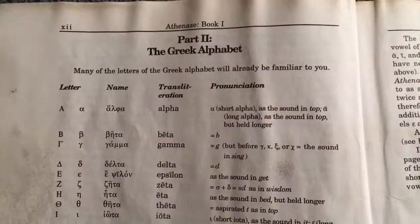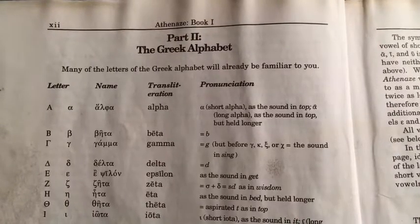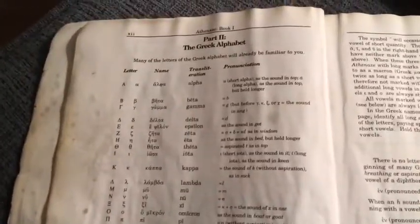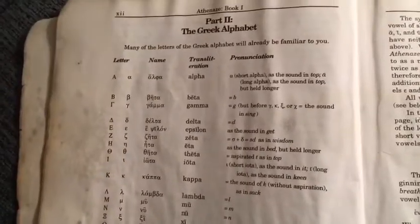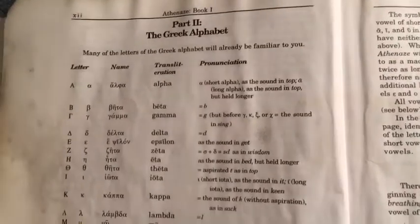Okay, now, this is the Greek alphabet as it appears in my Athenaze book, Athenaze Book 1. As you can see, this book is a little the worse for wear. It's a little beaten up. I've had this thing since, I don't know, about 2005 or so. Some of the pages are falling out. So anybody, I don't want to start like a Kickstarter or anything, maybe wants to kick in and get me another Athenaze book, I'd be really appreciative.